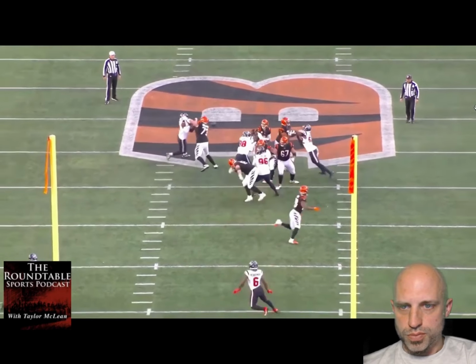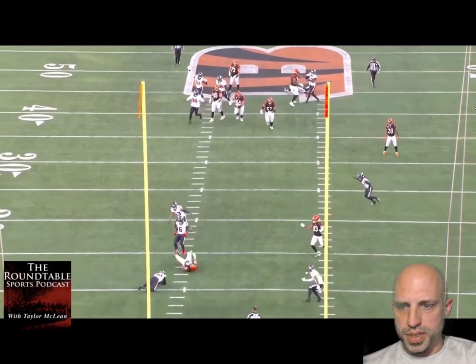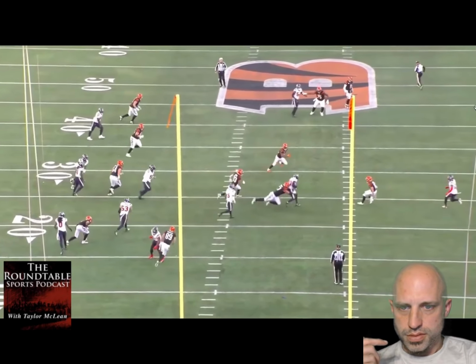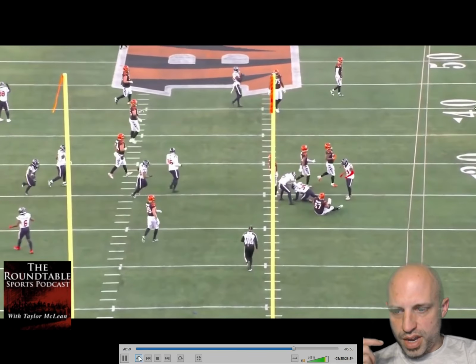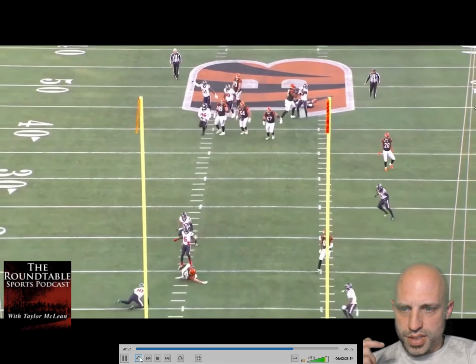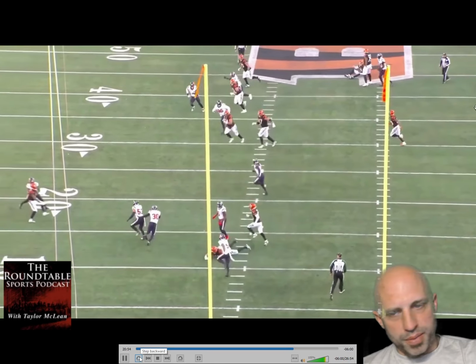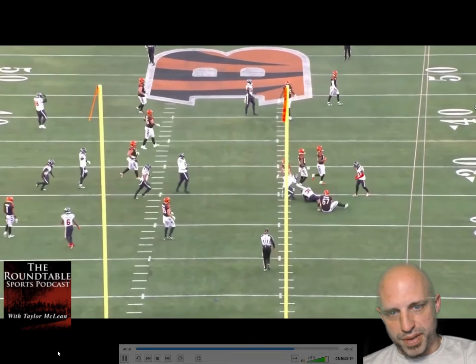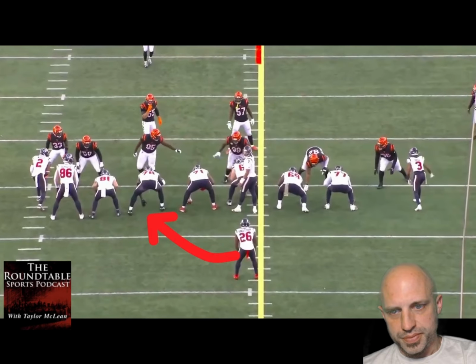What'd you do, Joe? Oof, just missed him. And it's a pick! That's not on Joe, but it kind of is. I mean, you see here, it's up and behind him, and he doesn't make the catch, and it's a pick. I mean, that's a pivotal play in the game right there.